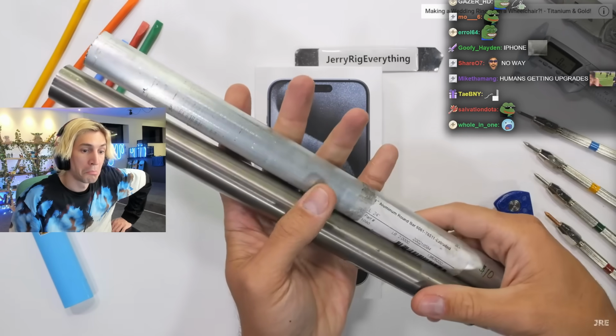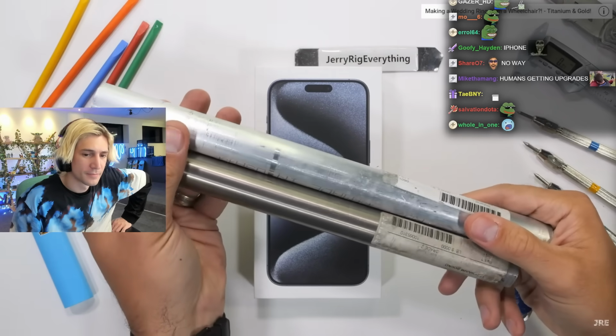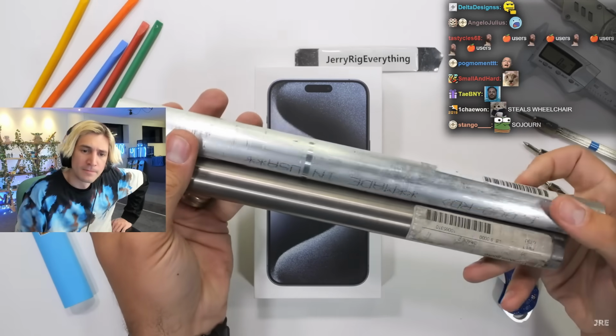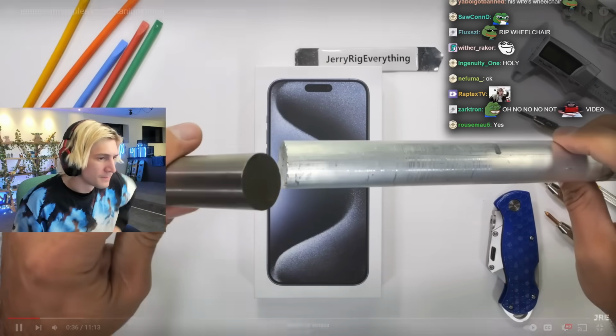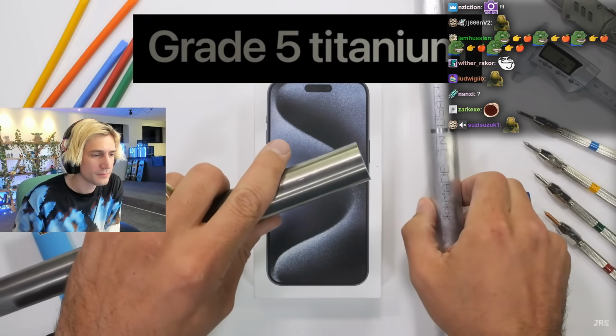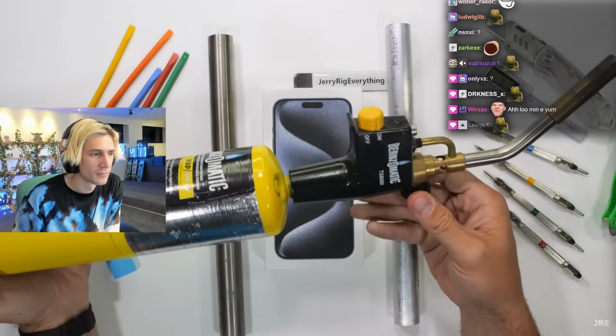Titanium comes in quite a few different flavors, grade 1 being the cheapest, softest, and easiest to machine, which is what I thought the iPhone was going to be. But then Apple slapped a grade 5 on the screen and I got rocked, in more ways than one. And let me show you why.